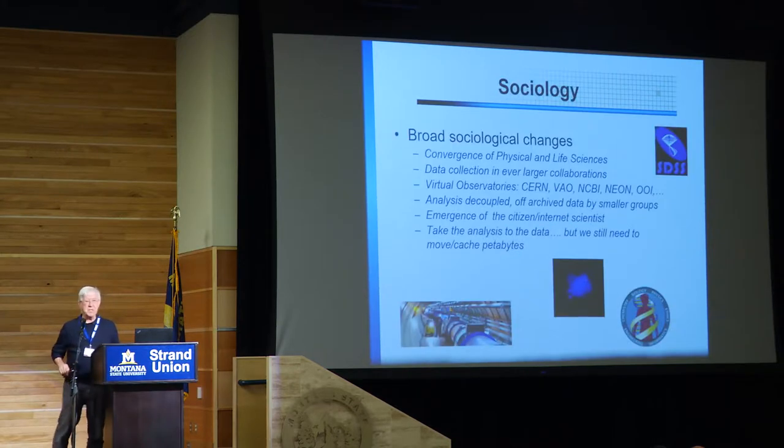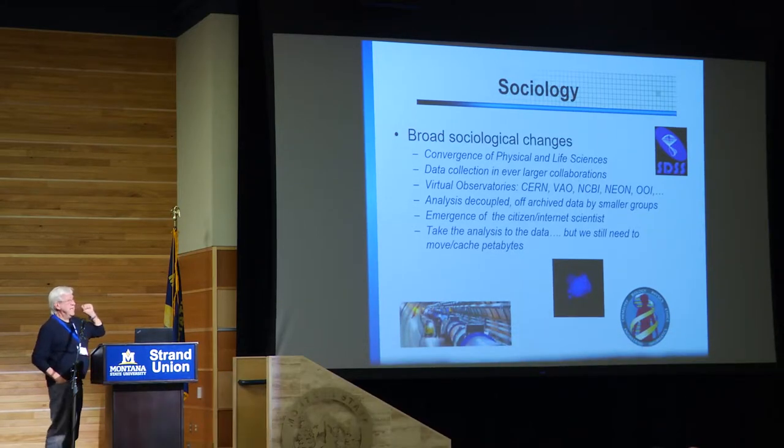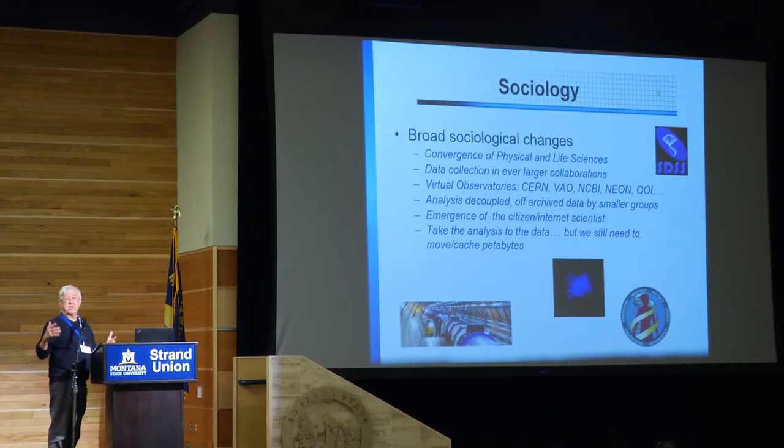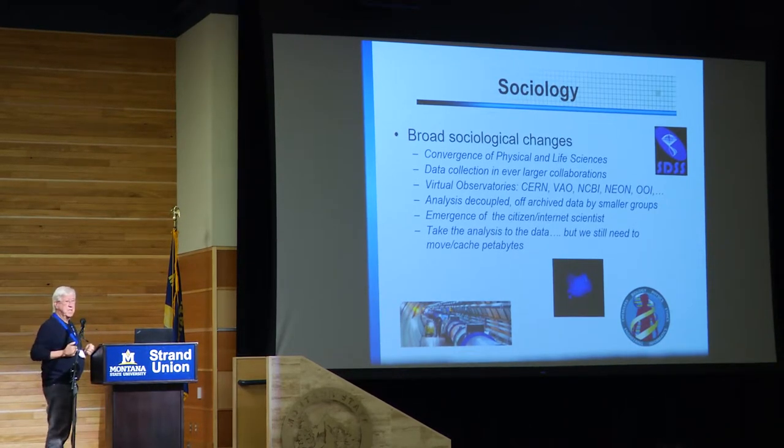And this is generally true in much of science. This is causing substantial sociological changes in science. These are the drivers of why we are here today. First of all, we see a major convergence between physical and life sciences. Physicists and astronomers are now facing the same sort of data challenges that people in genomics or systems biology face. So we have to deal with massive amounts of data. The other pattern that is emerging is that data collection is happening in ever larger collaborations, at every physical scale: CERN, the BAO, the Human Genome Project, OOI, NEON, and so on.